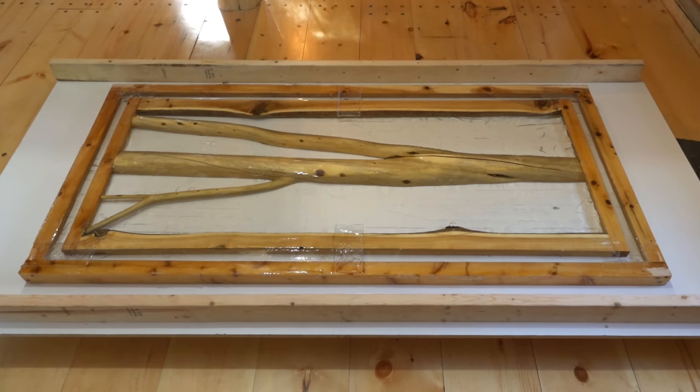Since I don't own a 4-foot wide planer, I decided to make a 4-foot router sled instead.